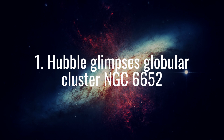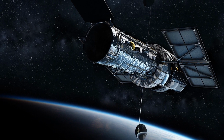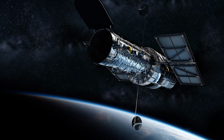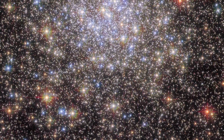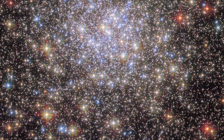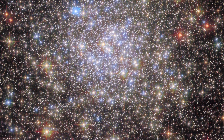Number 1, Hubble glimpses globular cluster NGC 6652. First up, let's talk about the Hubble Space Telescope. This amazing instrument has been capturing stunning images of the cosmos for over 30 years. And one of its latest discoveries is the globular cluster NGC 6652. This glittering cluster is packed with countless stars, and Hubble's image shows it in all its sparkling glory.